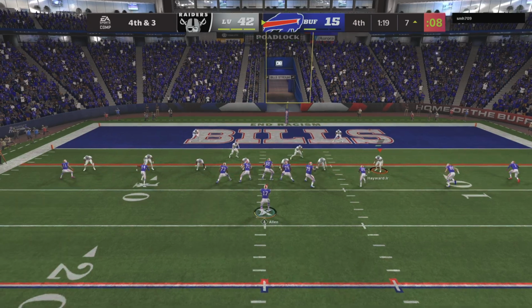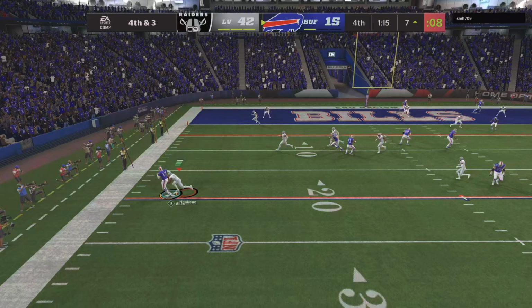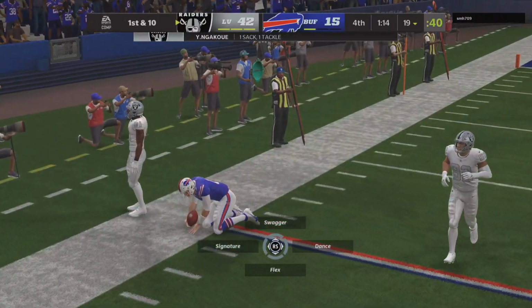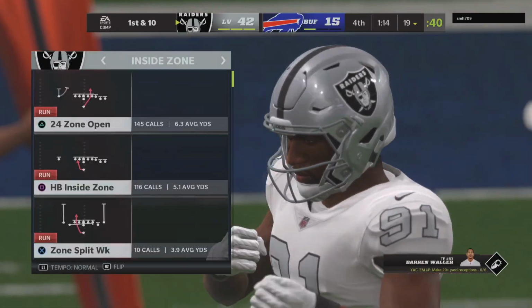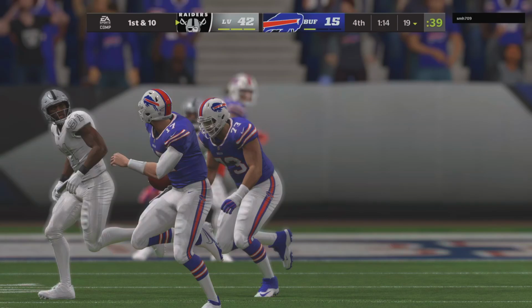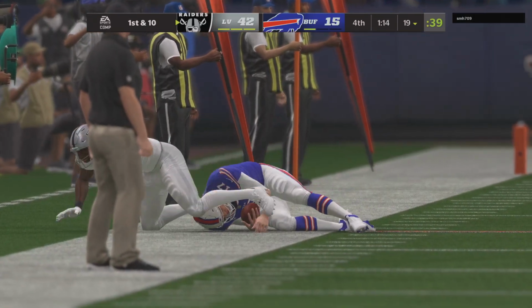One final try here for Allen. Dancing to his left, and he's brought down. Can't do anything with a football. It's a sack and a turnover on downs. They had to go for it with such little time remaining. And the Raider D, they get the football back.